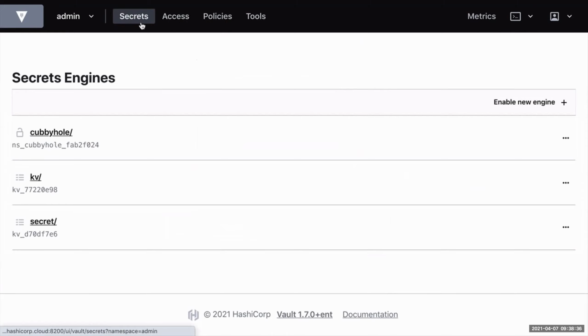But you can also access it via the command line. So let's jump over there and see what that looks like. Behind the scenes, I've already downloaded the Vault client onto my laptop. We're just going to use that to remotely connect into this managed instance of Vault.